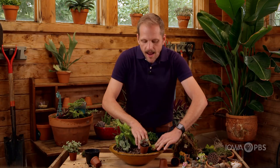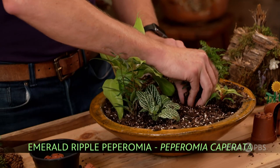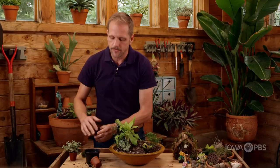So once I have all of these plants potted up, I can then add my major decorations, which in this one is going to be my little fairy house here that I built. I'm gonna set that in here. And then I really like to cover the soil. It gives a really nice finished look.